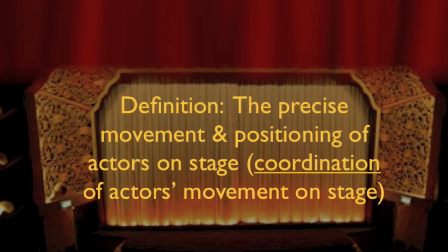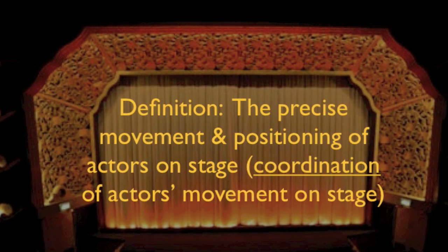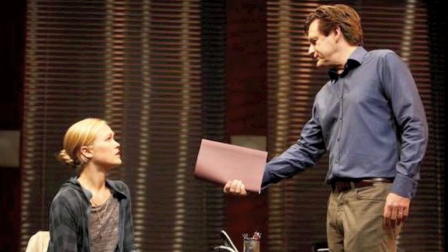One way to develop the show's meaning and vision is through blocking. Blocking is the precise movement and positioning of actors on stage. It is the coordination of actors' movement used to tell the play's story. When a director is working with a cast, he or she tells the actors where they should move or be positioned for the proper dramatic effect and development of the story.